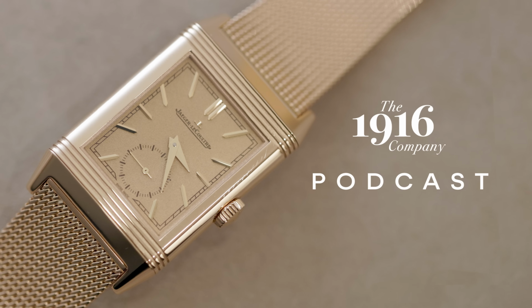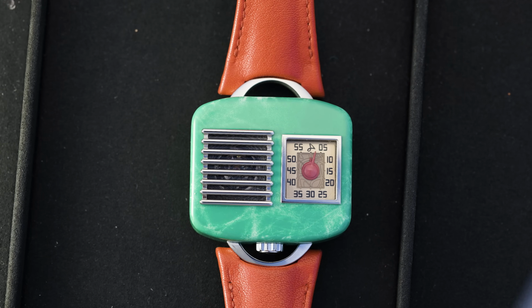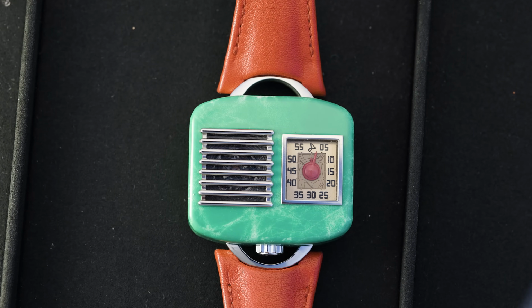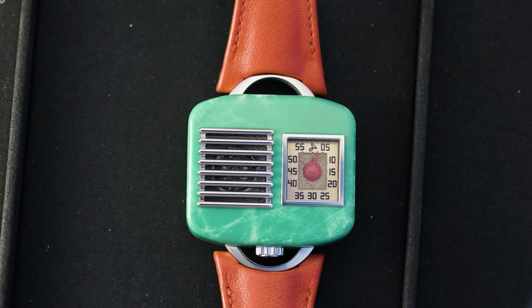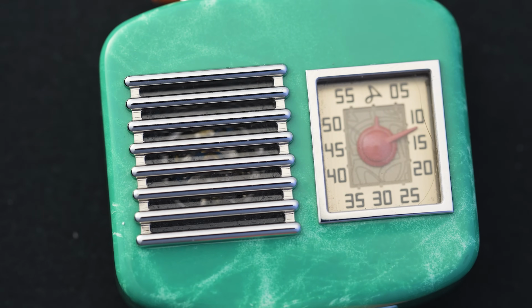I loved, and I'm going to qualify this because it was launched last year, but they must have just brought it to market, because they're only making 10 pieces at Hautlence of the Retrovision 47. Oh my God, that little thing. I love it. It's ridiculous. First of all, it's a misnomer. It's called the Retrovision 47, but it's designed to look like a vintage radio, so no vision involved.